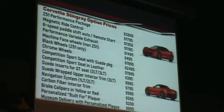Some of the ones that are a little bit different: the 6-speed paddle shift automatic now includes remote start, for the first time we've had that on Corvette. We have the different wheel options, again, similar pricing that you've seen. On the competition sports seat, that'll be a little bit of a late availability. There's really two levels. There's the leather seat, and there's a suede seat, and the suede version also comes with a suede steering wheel and a suede shifter and boot, so it really gives you that track-oriented feel. You can also get suede inserts on the 2LT or 3LT seats instead of leather as an option.